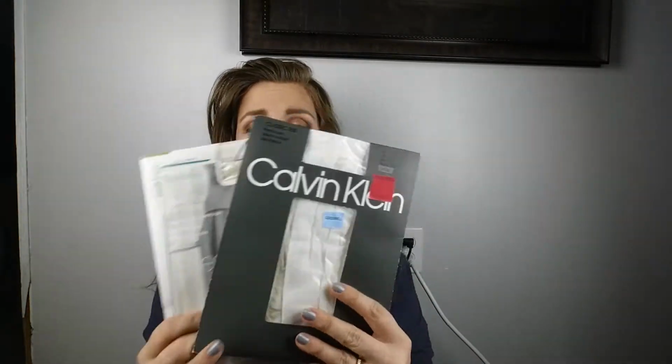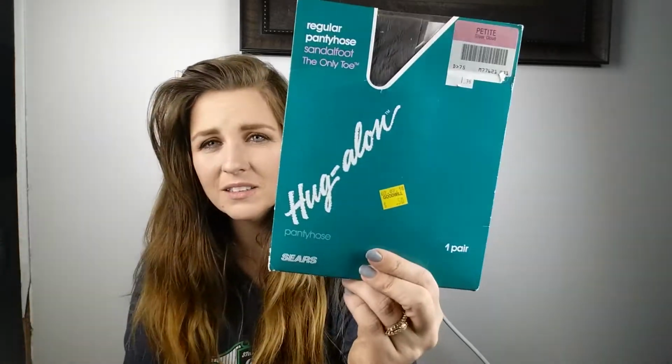Okay, I found vintage pantyhose. These ones are Calvin Klein. I got these for $1. Hopefully can sell them for closer around 10. What are these ones? JC Penney's from the late 80s, early 90s. Hug-A-Lon, Sears, vintage pantyhose. Those were 50 cents. The JC Penney's ones, sorry, were 50 cents also. And Silk Reflections, these were $1. So $3 spent on all of these.